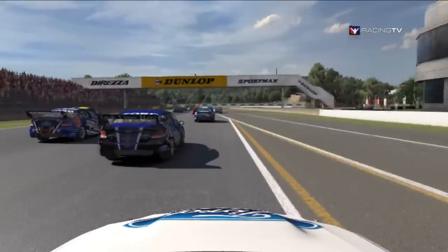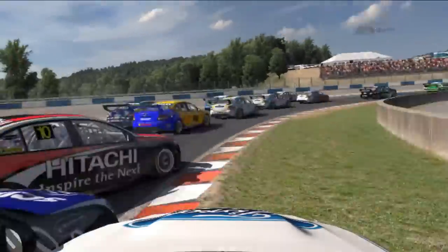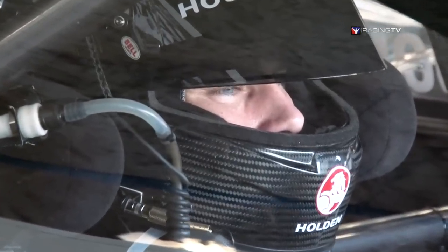I race Shane quite a bit on iRacing. He races a lot like he does in real life. There's a lot of contact. You get a lot of those 0Xs and 4Xs coming up on your screen, but you can see why his SR's down quite a bit, because it's not too good. But yeah, he's good to race against. But hey, man, we're competitive even on iRacing.